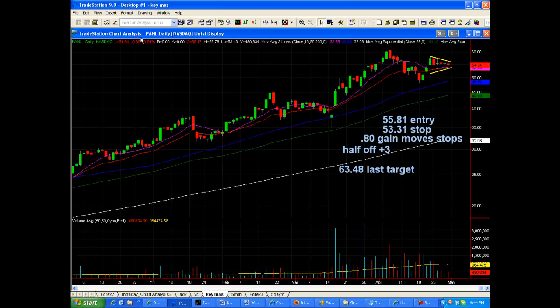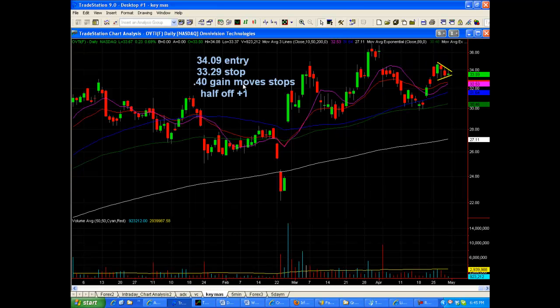Here is Universal Display, PANL is the symbol. 55.81 entry, 53.31 stop, 80 cent gain moves stops to break even, half off plus 3, 63.48 the last target, which is 10 cents below this high. Now, it's a $2.50 stop, but please remember, it doesn't matter if it's $2.50, $1, 40 cents, it's all one unit unless otherwise noted. That means it's the same risk, risking $2.50 here as it is 80 cents here.